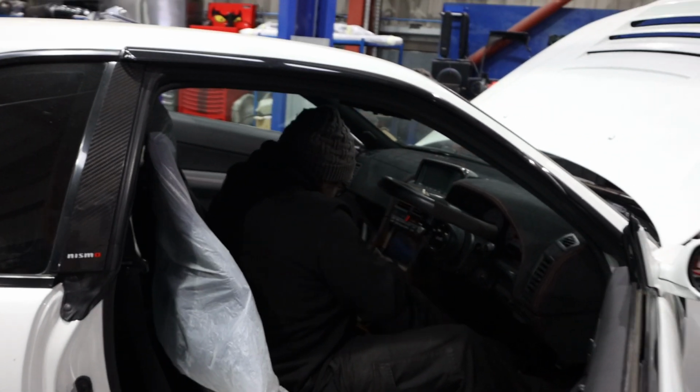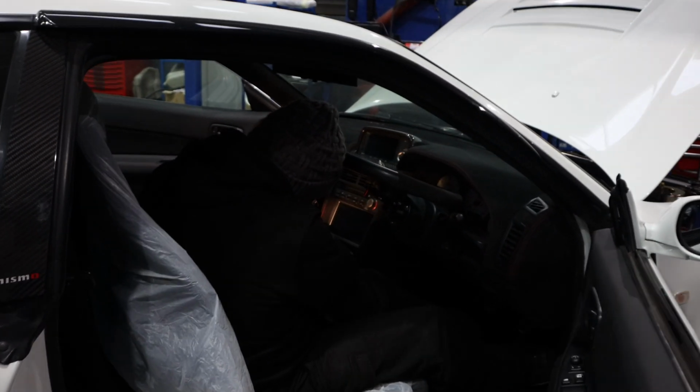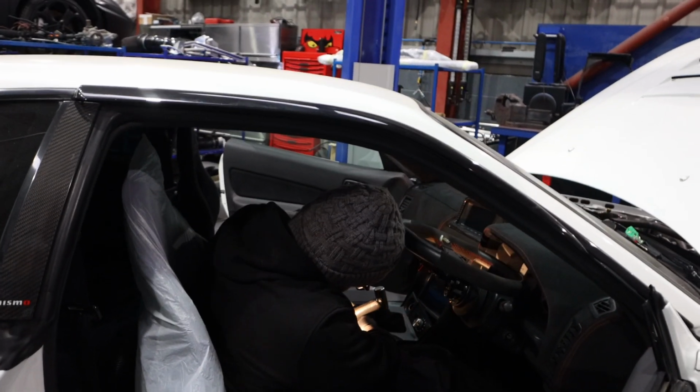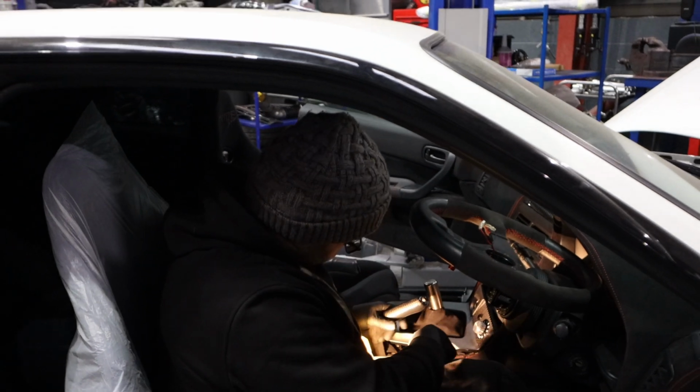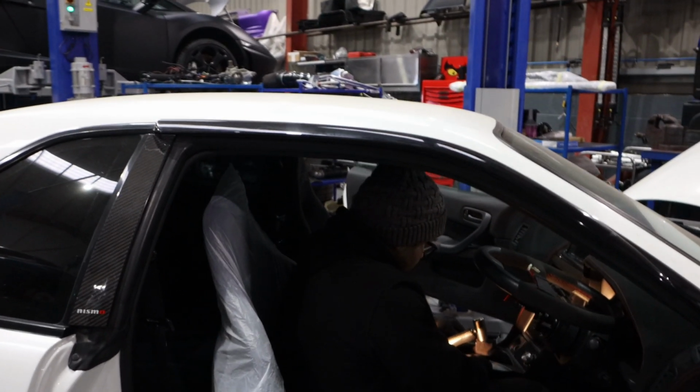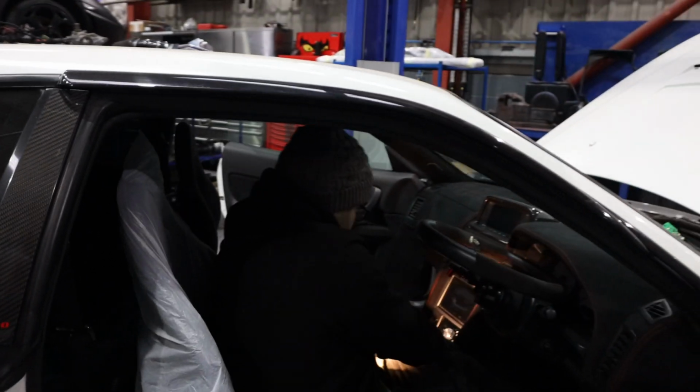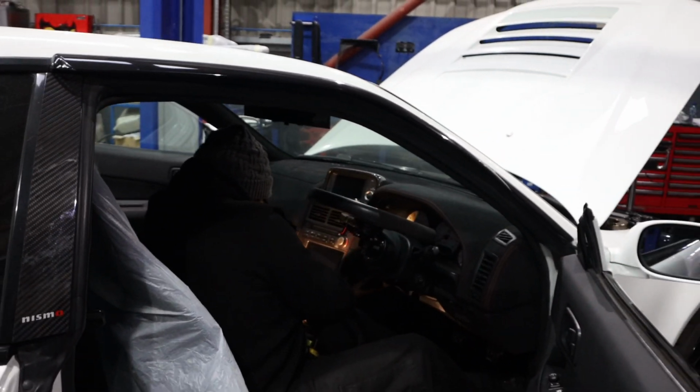So we've got Jan, who's been the lead guy working on this stunning R34. He's literally doing the final touches now. So James, you'll be super happy. The interior's going back in, and then Jan will be doing a nice test drive. If you want to see a video of the test drive, drop it in the comments, and me and Jan will go out and get a nice video of this beast.